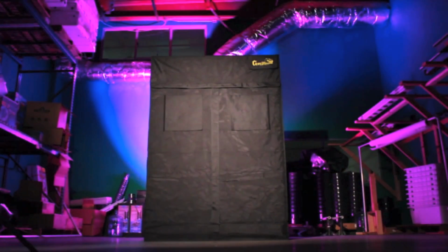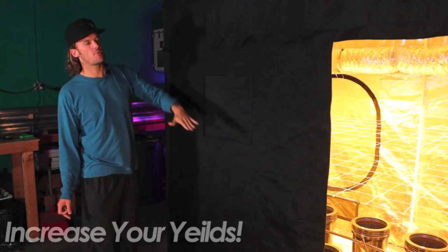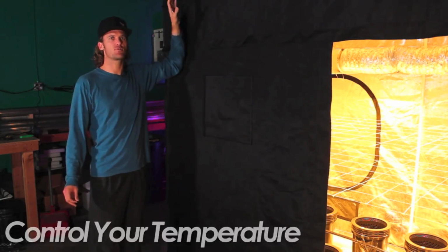It's the first height adjustable tent that takes you from 6 feet 11 all the way to almost 8 feet, 7 feet 11. It gives you almost double the amount of plant yielding space, and it runs your internal temperatures a lot cooler, so you get much bigger yields, much better yield.